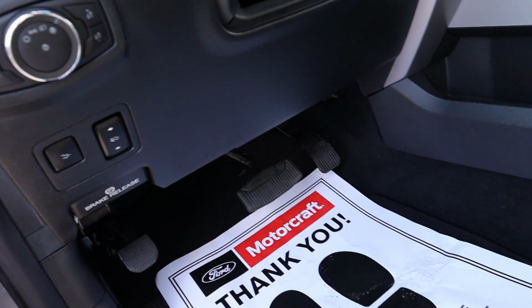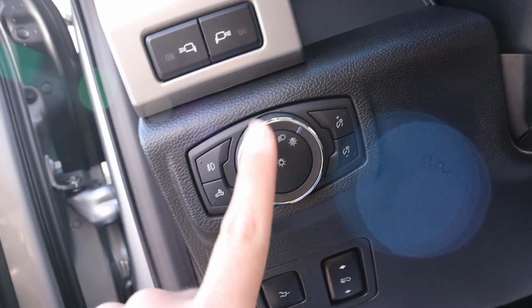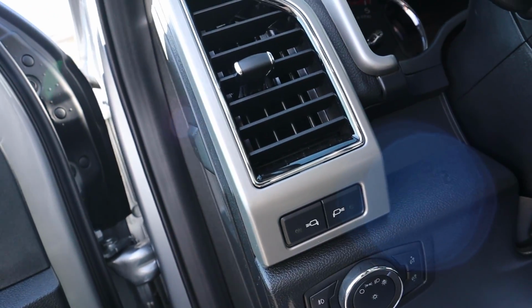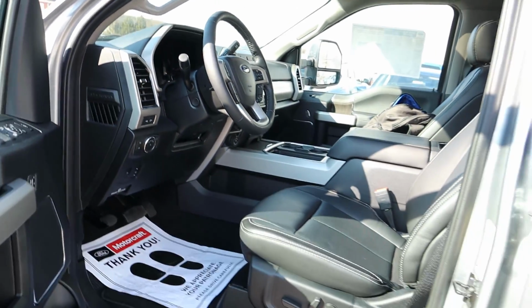Got the pedal layout just down below, and then down here you've got this for the tailgate drop down, you've got the pedal adjustments, and then you've got the light controls on that little area, and then these are for the mirrors. There's lights on the side, and then the steering wheel is automatically adjustable. Here's one more look before we pop in.